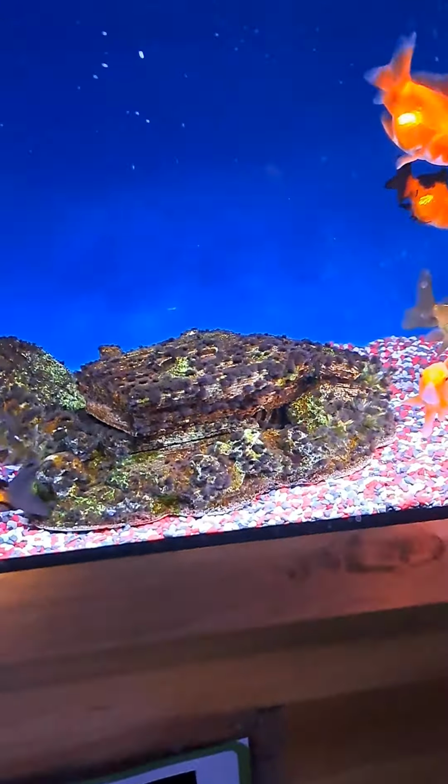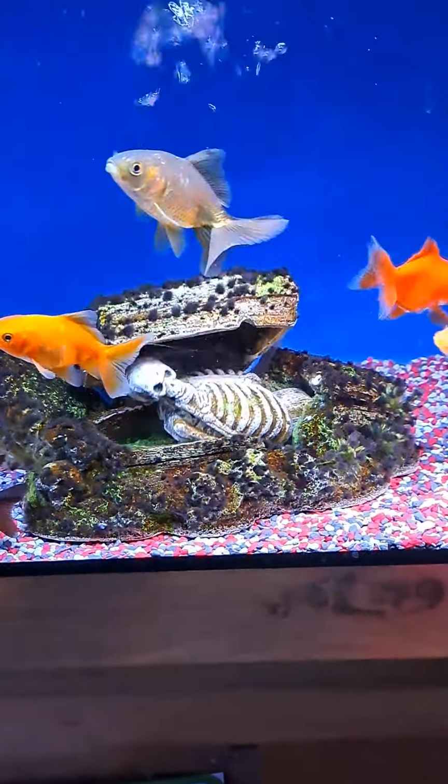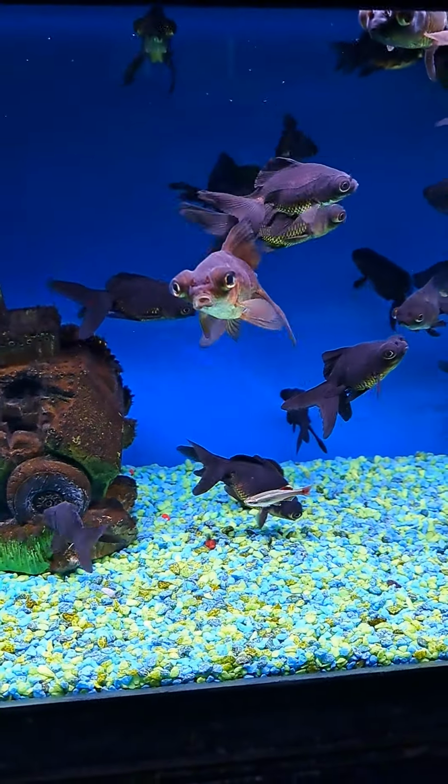Look what's moving. Oh, what was that? Oh, skeleton. Is that going to open again, do you think? Yeah. Here it goes. Is that ready? Oh, brilliant. Yeah. Look at these ones with the googly eyes. Yeah. Oh, there's some up the top as well.